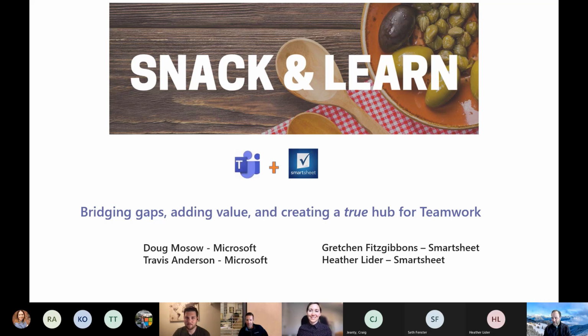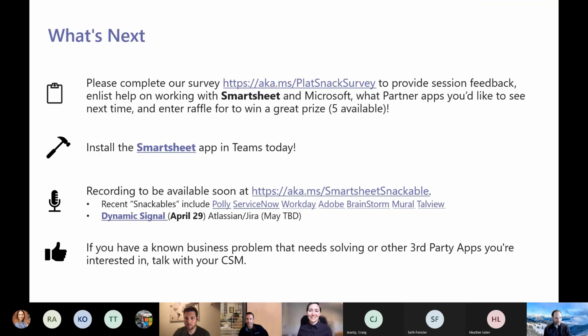Got it. Questions from the group? Anybody want to come off mute and ask a specific use case that they have for the Smartsheet team?